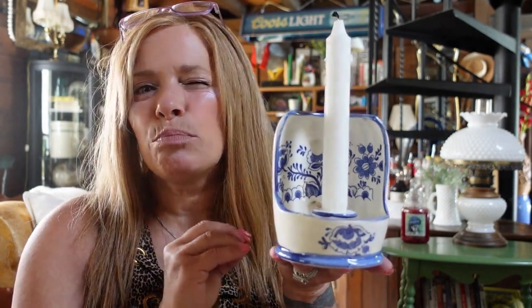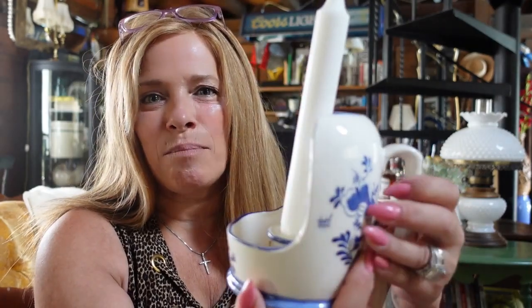Next is this vintage blue on white Delft style chamber candle. That blue and white is absolutely iconic, and when I saw this curved chamber candle holder on the shelf, I knew it was coming home with me, especially with a price tag of $3.99. I love the pattern. I love everything about this little candle. I think it's absolutely sweet.